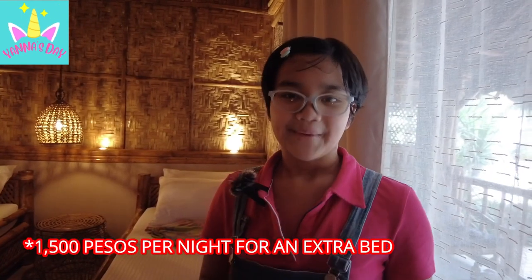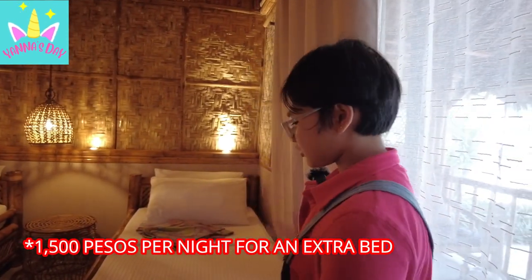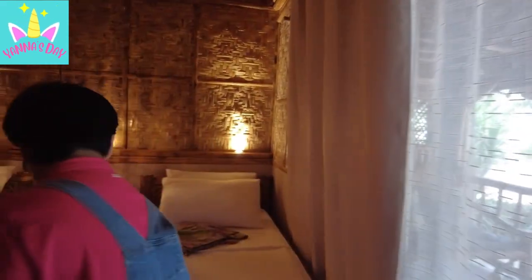So, when you walk inside, you see the two beds. Actually, there's not two beds originally. My parents added one person, so they paid 1,500 pesos, and they added an extra bed. I think the extra bed looks so comfy. It's very soft, I feel the texture.